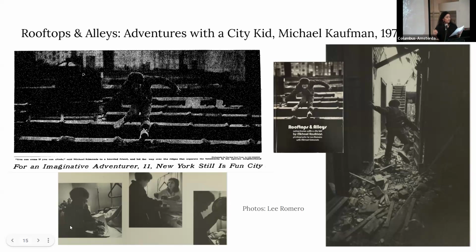This slide is a book and a newspaper article that's really talking about Michael Edmonds. Michael Edmonds was Cheryl's youngest son. The book is named Rooftops and Alleys, Adventures with a City Kid. It's named after the way that Michael would jump over the rooftops that he played on and in the alleyways between the buildings where he went to find things and play. It's actually a very funny book because Michael was a really funny and imaginative kid.